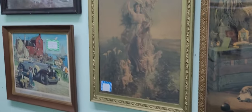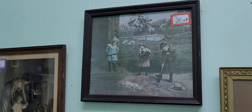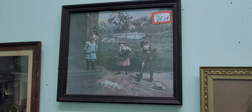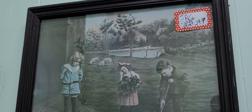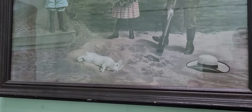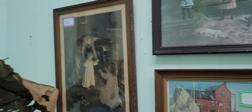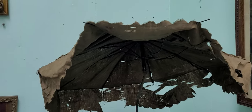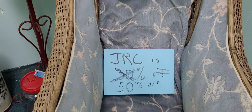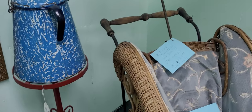Well, that's sad. It's an odd print from way back in the day. Look at this old. What is a Victorian stroller? 50% off. How much is this? So it's 50% off of $229. Take a look at this one.